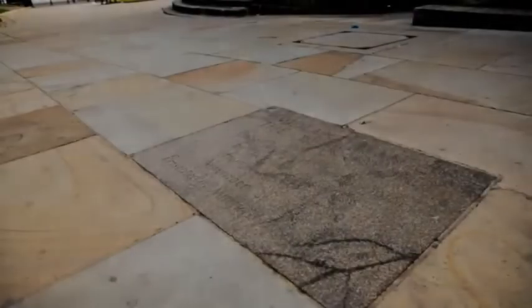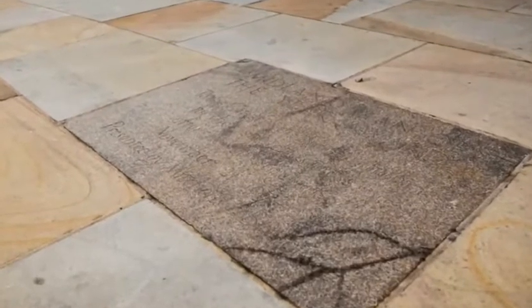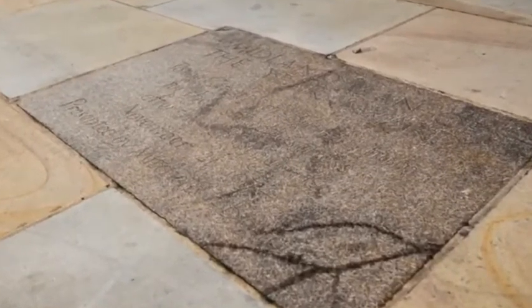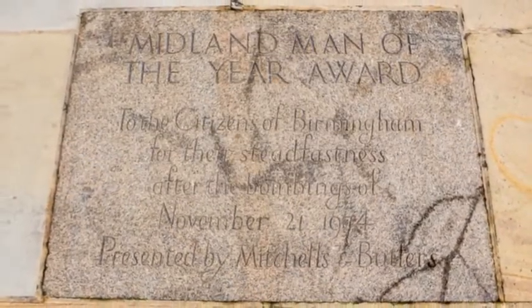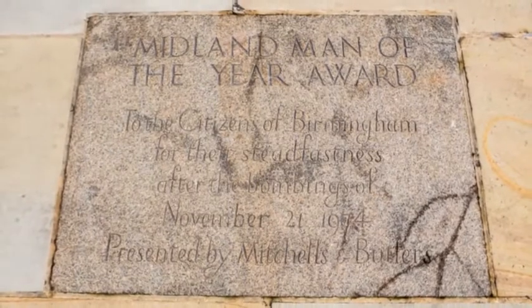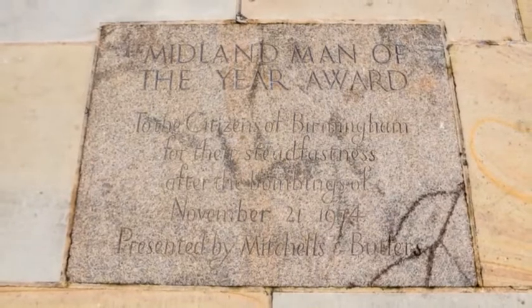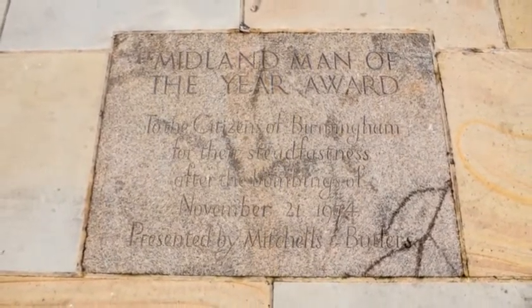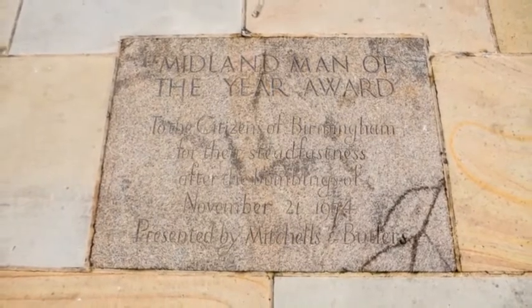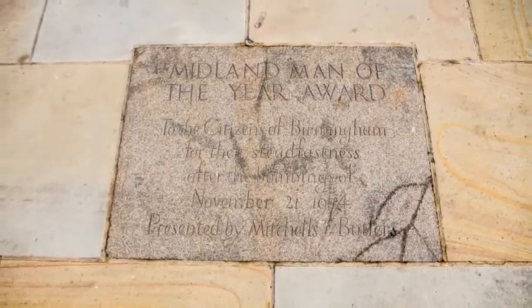Just a few metres from Nanetta's headstone, in a prominent position in front of the cathedral, is a granite paving slab. It reads, "Midland Man of the Year Award to the citizens of Birmingham for their steadfastness after the bombings of November the 21st, 1974, presented by Mitchells and Butlers." Both of the pubs that suffered in the bombings, the Mulberry Bush and the Tavern in the Town, were Mitchells and Butlers brewery pubs. And on this rare occasion, the award was presented to the entire city.